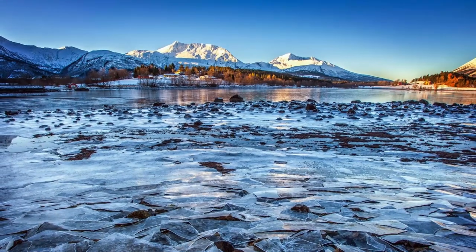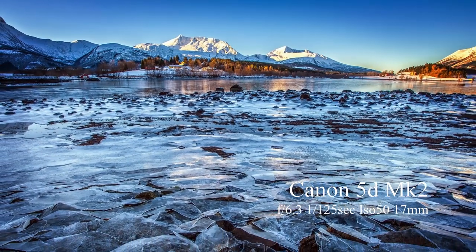Okay, this time I want to guide you, if you want so, to Svanviken, which is a very little part of Norway, in the municipality of Eide, and it's actually very close to the Atlantic Road.